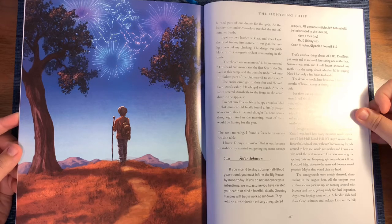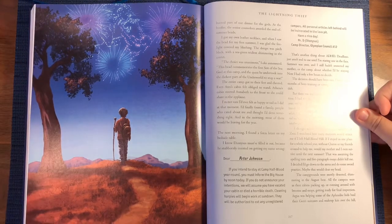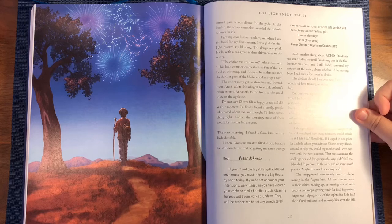"This bead commemorates the first son of the sea god at this camp, and the quest he undertook into the dark part of the underworld to stop a war." The entire camp got to their feet and cheered. Even Ares' cabin felt obliged to stand. Athena's cabin steered Annabeth to the front so she could share in the applause.